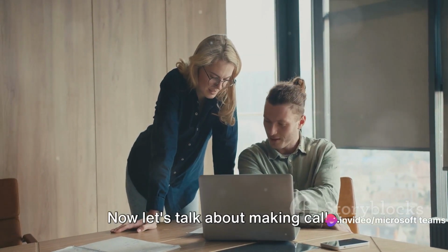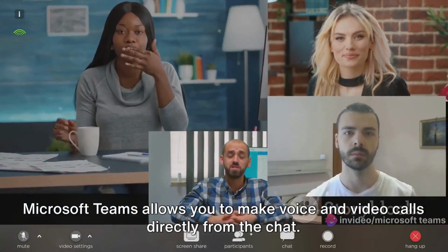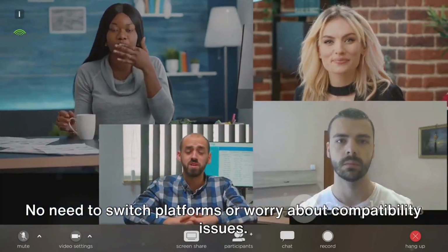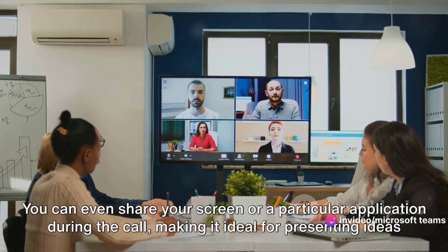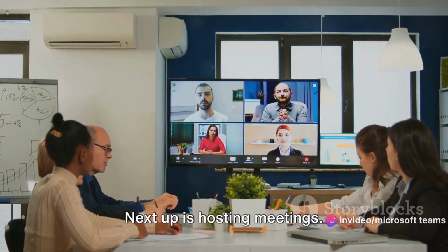Now let's talk about making calls. Microsoft Teams allows you to make voice and video calls directly from the chat. No need to switch platforms or worry about compatibility issues. You can even share your screen or a particular application during the call, making it ideal for presenting ideas or troubleshooting issues. Next up is hosting meetings.